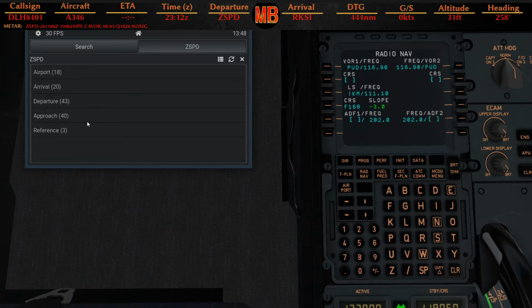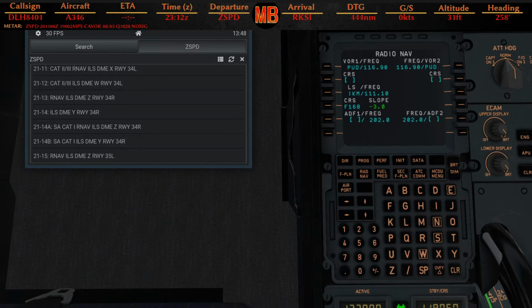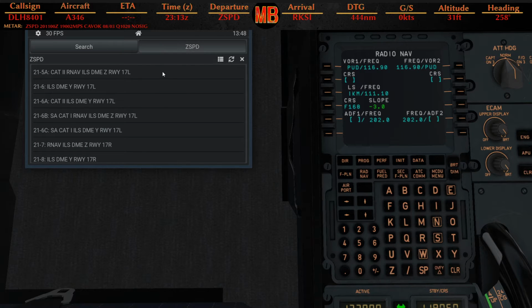Let's see, approach, and we're going to take off from, what was it? It was one seven right. No, not 17. 17 right. There. Just to get the name, India Kilo Mike. As I expected, India Kilo Mike.